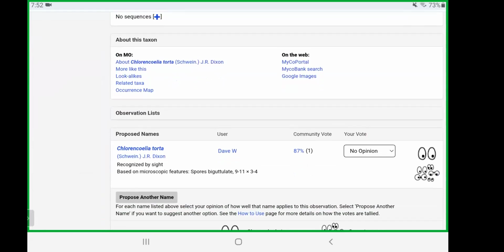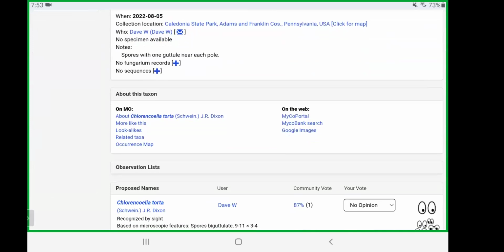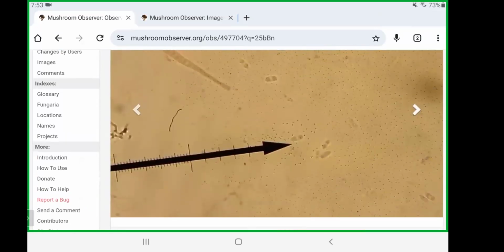But you're 87% sure, that's great. The 87% basically means I'm pretty darn sure that's what it is. The only way to get that percentage to go up is if somebody else comes on and votes for the same species, and then Mushroom Observer will jump the percentage into the 90s. By the way, there is no such thing as a Mushroom Observer observation where the community vote confidence equals 100%. They have disallowed that level of confidence, which in my opinion is a really sensible thing to do. It's one of the things I like about Mushroom Observer better than iNaturalist. There's always an element of doubt in fungal identification. I like it.